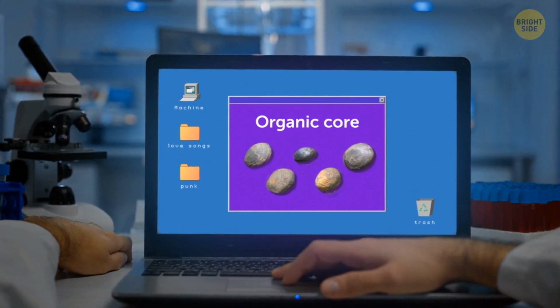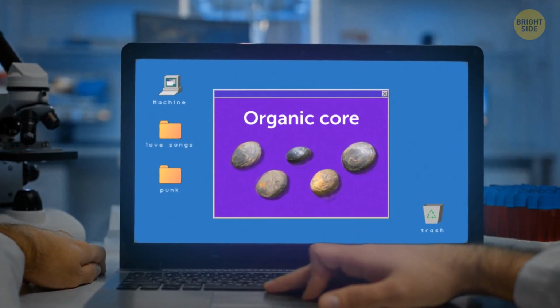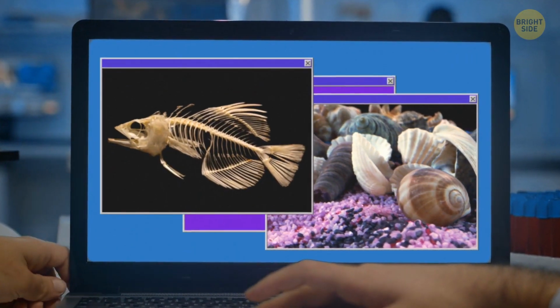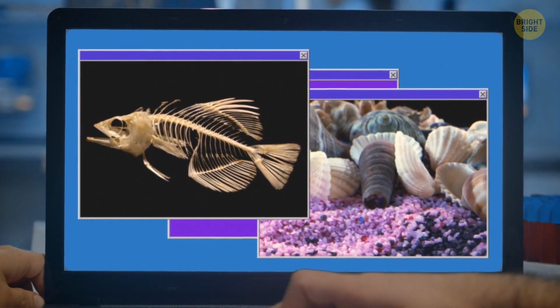According to scientists, every stone egg has an organic core. They're made of shells, plant remains, fish teeth, and skeletons. Maybe this has something to do with it.